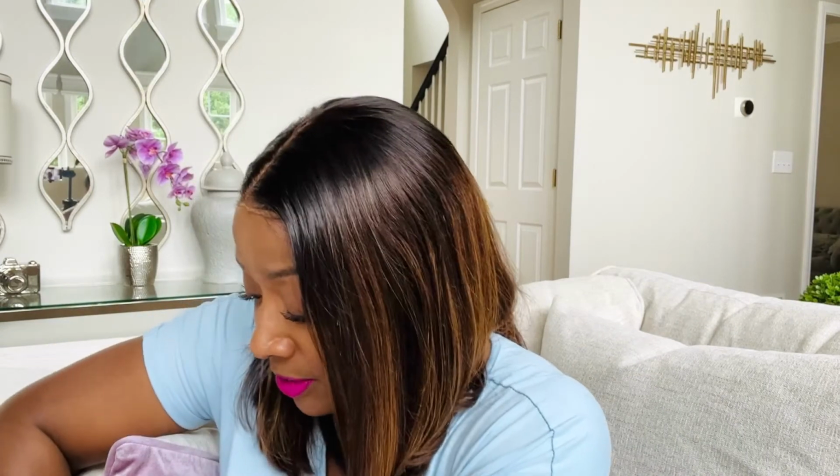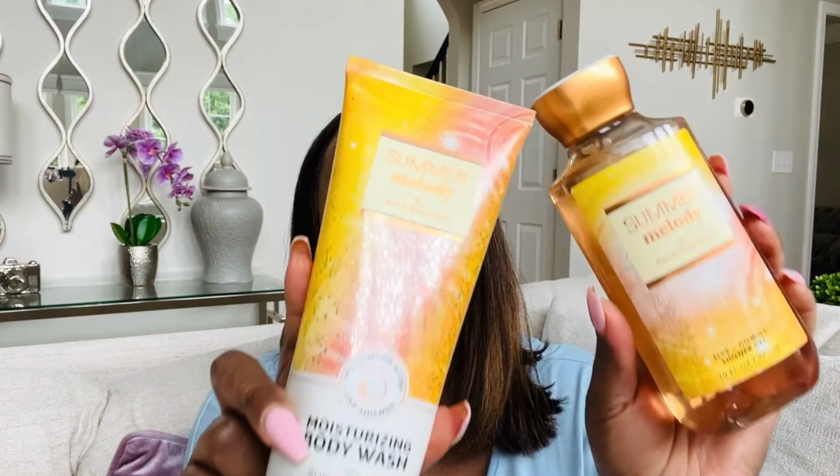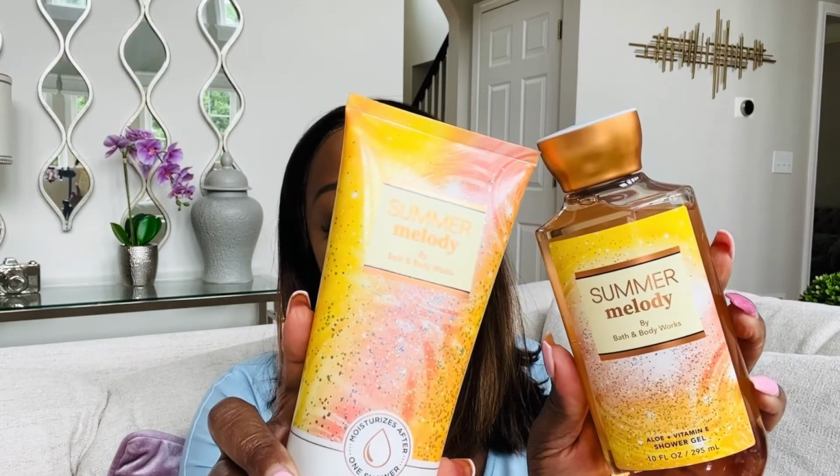All right, y'all, I'm almost there. These are the last items that I picked up from Bath & Body Works. And by far, my favorite line that they are carrying right now in the store, and you guys, it is the Summer Melody. Summer Melody is it for me, honey. It's everything, okay? Summer Melody.